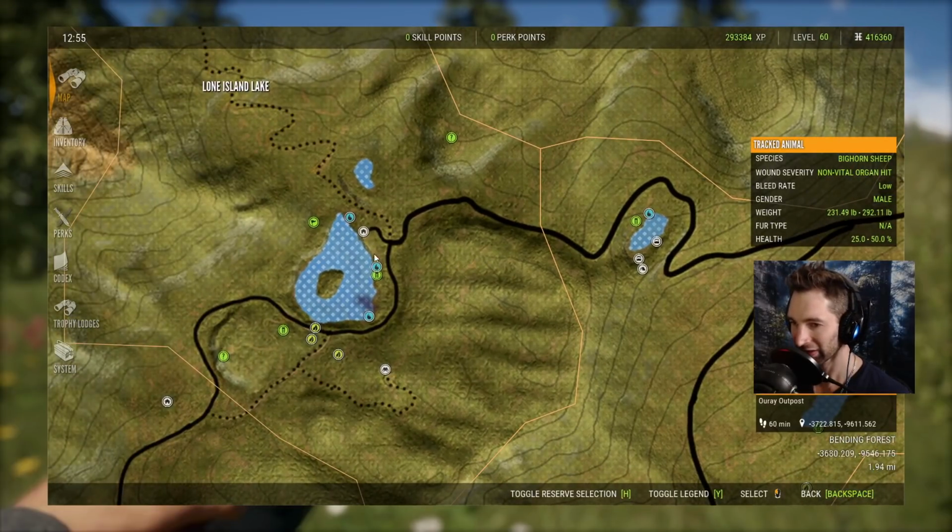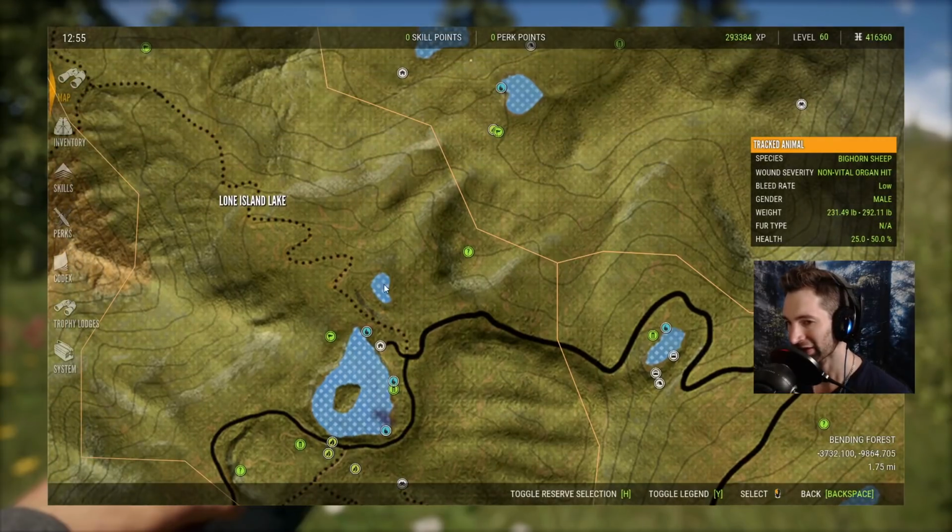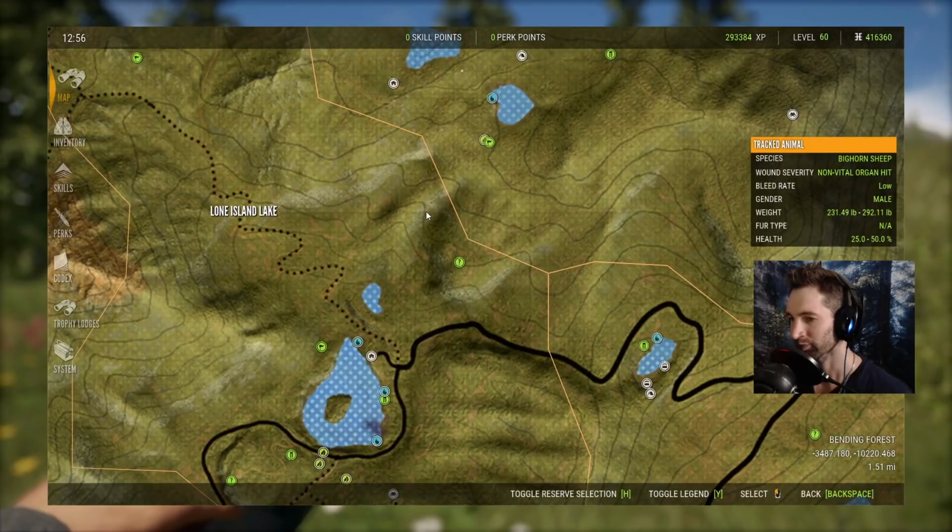Then this spot here is sometimes good, sometimes not good. They drink from 9:30 till 10 o'clock here. Yeah, right here, 9 o'clock until 10 o'clock actually. So there's a little spot here too that they could drink sometimes, from 9:30 till 10 o'clock.